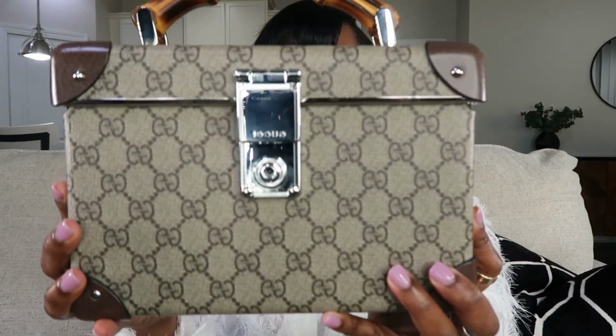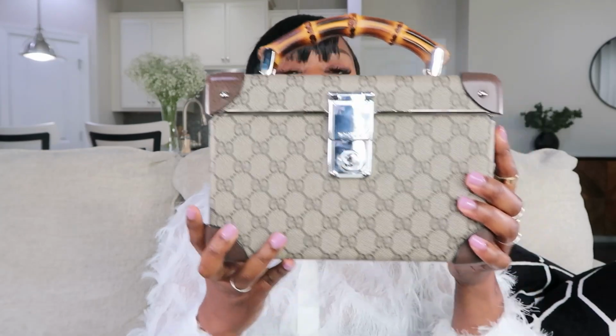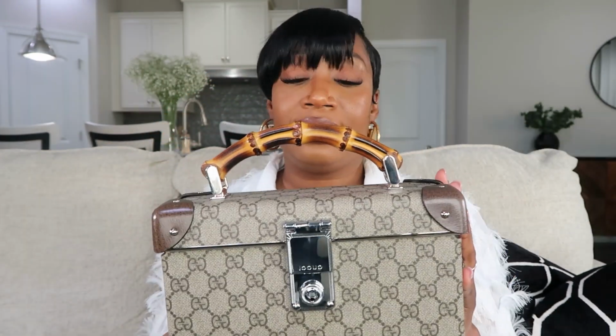She is breathtaking, okay? She is a part of the 2018 autumn winter collection between Gucci and Globetrotter. Now, Globetrotter is known for their durability, their amazing, outstanding quality, and their impeccable traditional style of trunk cases. Globetrotter dates back to the 1890s for their amazing quality and durability. When I say durability, this bag is gonna last you for a lifetime, girl. They are known for their hand craftsmanship and also just their quality. It's sustainable, amazing, impeccable. It's just everything. So Gucci and Globetrotter created this beautiful, breathtaking masterpiece.